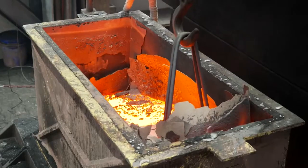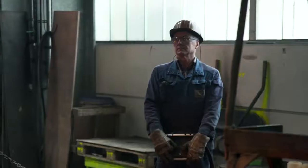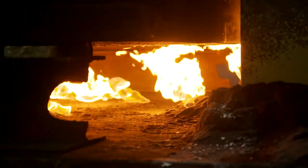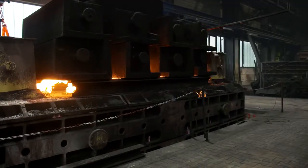Within a few hours, the metal cast in the mold will cool by several hundred degrees. But it will be 2 weeks before the men can peel the crankcase from its mold. Only then will it be hard and elastic enough, and extremely durable.